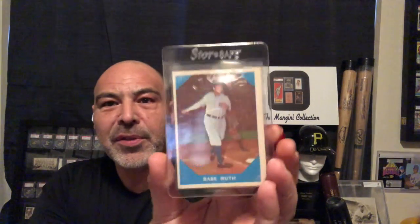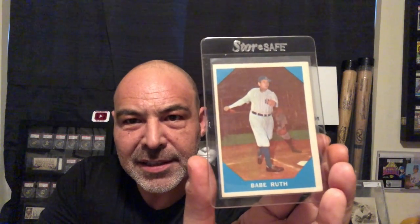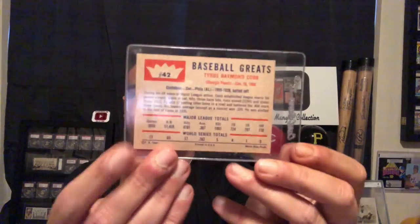There's a Babe Ruth. It's a unique image of him, and that's why I like it so much. Almost looks like he's at a Legion Field or something. Here's the Ty Cobb. And just to show you, that's what they look like on the back.